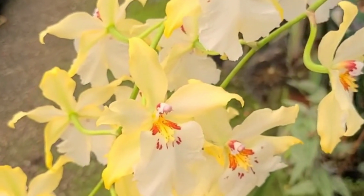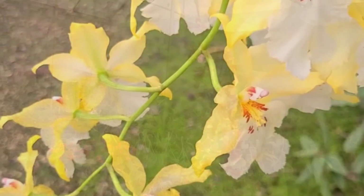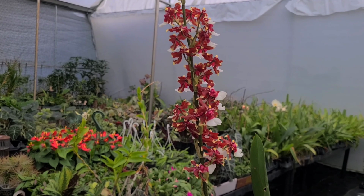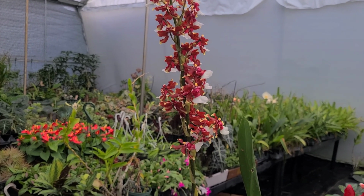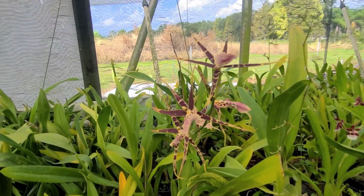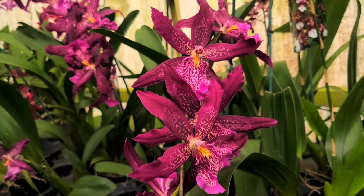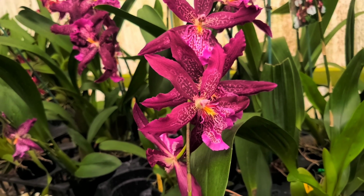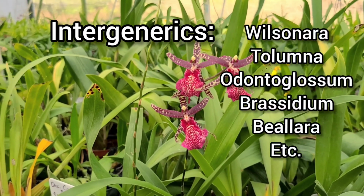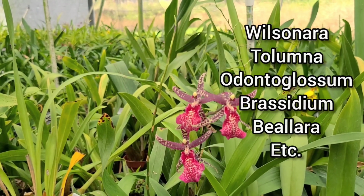Some types of Oncidiums are very fragrant, and actually one of the most popular orchids in the market is the Oncidium Sharry baby, which is also known as the chocolate orchid because it gives off a milk chocolate scent. Because Oncidium covers a huge variety of subcategories, some of the names can become confusing. They can also be known as Wilsonara, Tolumna, Odontoglossum, Brasidium, Bellara, and many more.